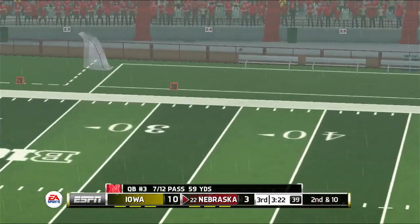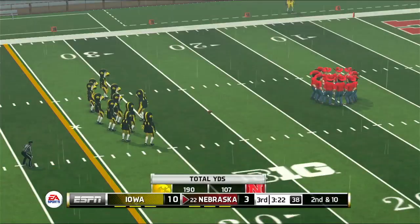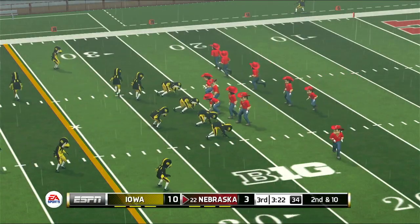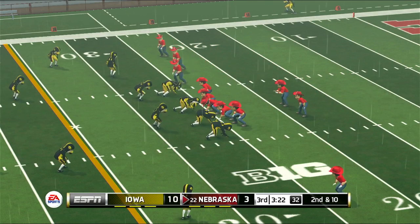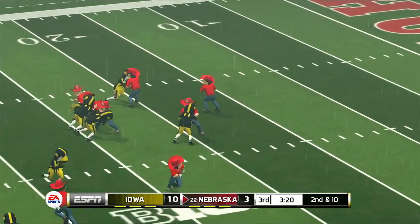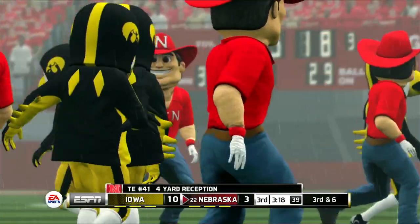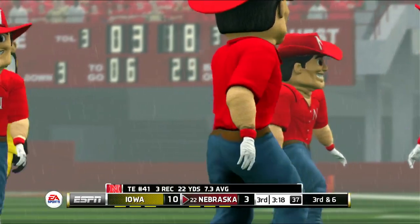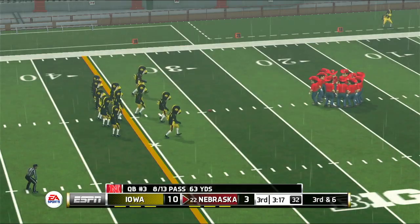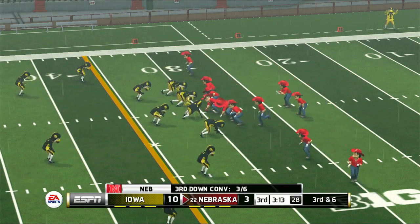He throws it away. Brad, I just think this quarterback's got to do a much better job of being able to read that defense and make quicker decisions. Especially when the defense starts to get pressure, you've got to either get rid of that football, check it down, or take off and run with it. He's out of bounds at the 29. Third down, 6 to go. Ball on the 29-yard line.